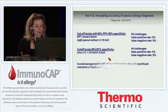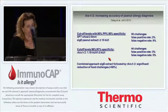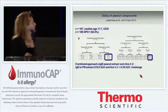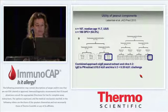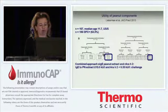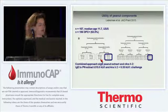So by combining this approach, doing first IgE to the peanut extract and then to Ara h 2, and only doing challenges in those below the cutoff levels, they could significantly reduce food challenges by over 60%. A similar approach has been done by Lieberman and colleagues. They included 167 children at the median age of 11 years from the US and from Sweden. 63% of those children had a positive food challenge with peanut. Look here, the cutoff level of 15 kilounits per liter IgE to peanut extract: 90% of those patients had a positive challenge, but 9% had a negative challenge.